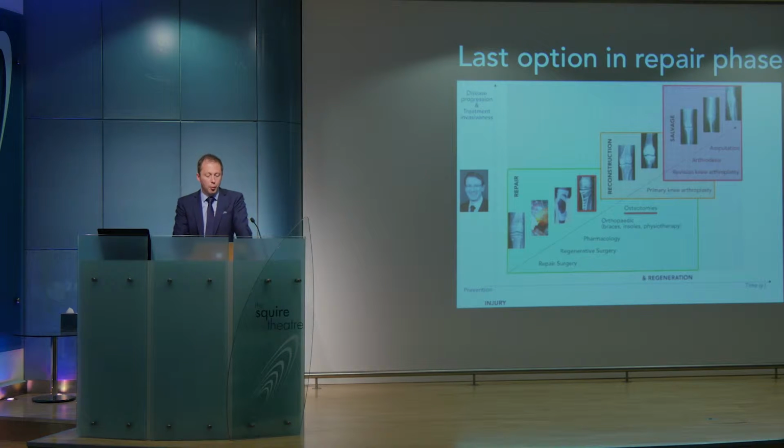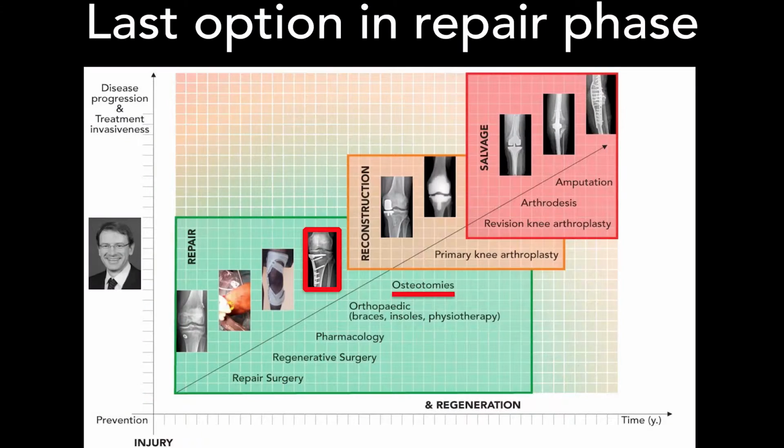I've borrowed this slide from Roman Sale in Luxembourg, who's a leading osteotomist, soon to be president of the European Knee Society. To introduce this topic, we need to understand the context in which knee osteotomies are used. It shows a typical interventional progression following an injury or degenerative process of the knee. You'll notice that an osteotomy is the last option shown in the green repair phase box. The patient retains their native knee, and when we go beyond that point to any form of joint replacement, the knee has been surgically amputated with no option to return.